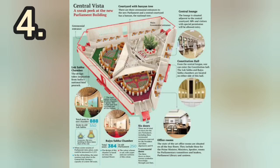Number 4. The building has three ceremonial entrances on three sides for the President, the Vice President, and the Lok Sabha Speaker and the Prime Minister. The entrance for the public, including the visitors for the Parliament tour, is likely to be on Parliament Street near the Press Trust of India building, where a temporary reception has been functioning throughout the constitutional period.